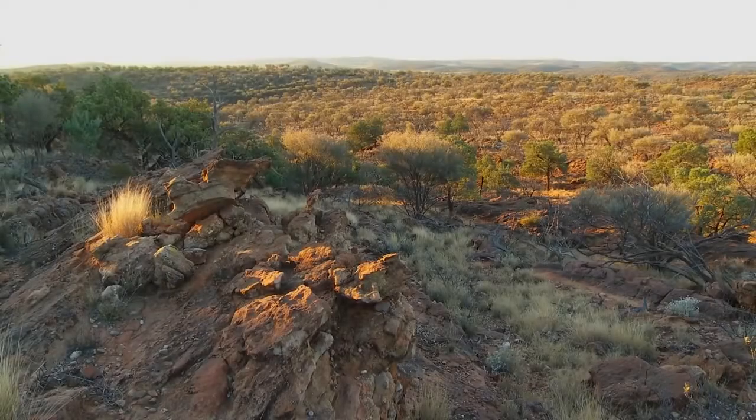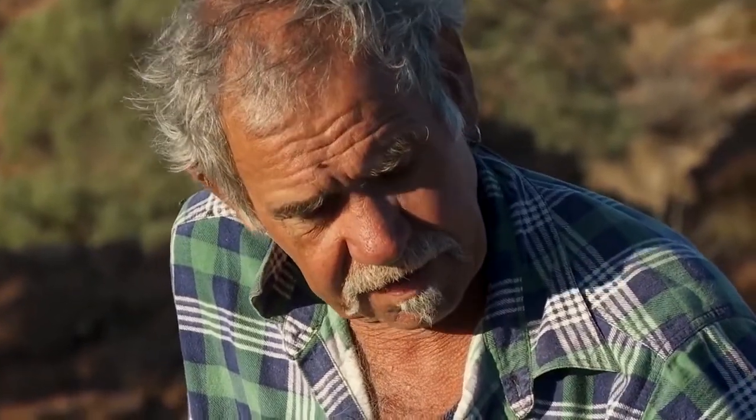You can get water from a creek bed or you can get it from a rock hole. On a hot summer's day, you don't walk out in the middle of the day looking for water. That's the worst thing you can do. You'll die quick. You just lay down, dig a hole and cover yourself with sand and just wait there until this time or a bit later.